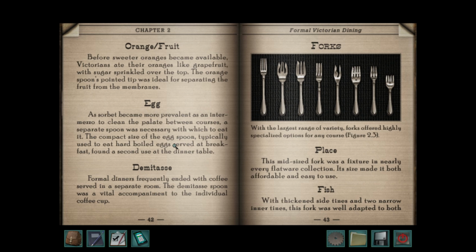Compact size of the egg spoon. Okay, so that's a spoon. Let's see. Clean the palate between courses. Separate spoon necessary. Compact size of the egg spoon. Egg spoon. Yeah, but how do I know which one's an egg spoon?